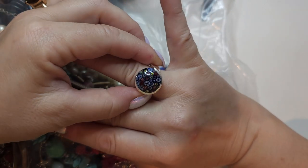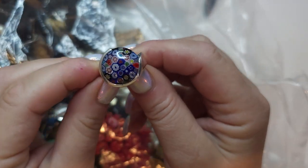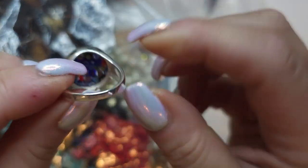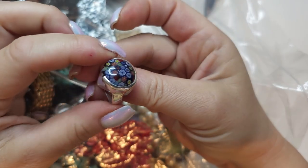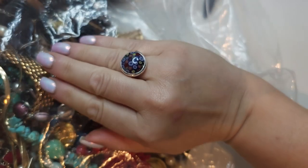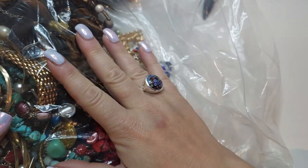And also I purchased this ring for myself. I went there and I saw this Millefiori ring. Look how see-through it is. This is beautiful, and I was like, oh, I want to have it, and I got it for myself for now. All right, so let's get going.